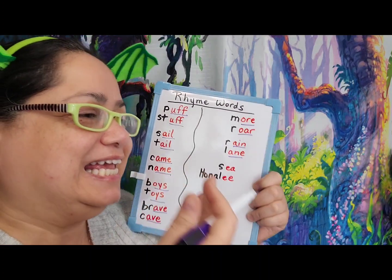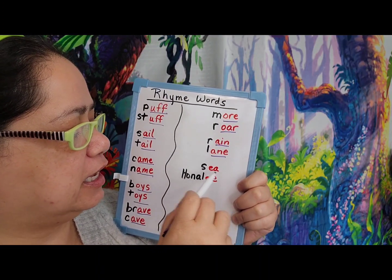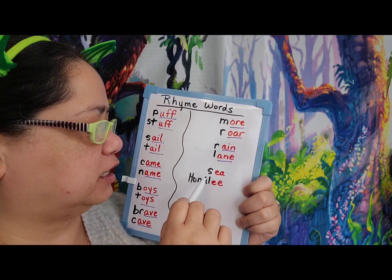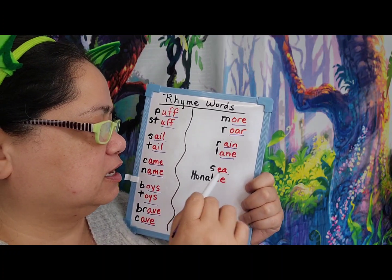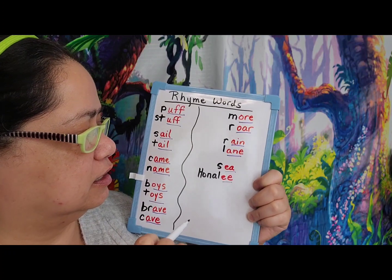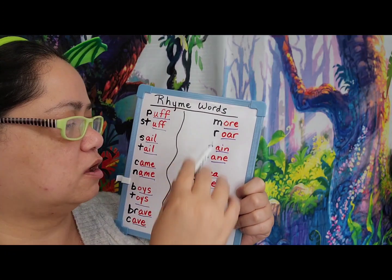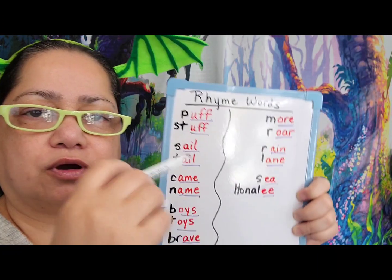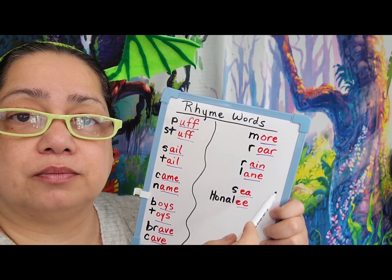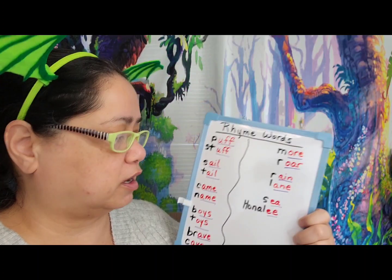And then I left the last because there's a really long word for some of you. And they have the E sound. So you have two different spellings, E-A and E-E. You have sea and Honolulu. So they all rhyme. So just because some words don't have the same spelling doesn't mean they don't necessarily rhyme. You can find lots of words in the English language that do rhyme.